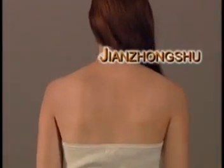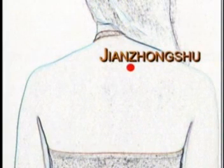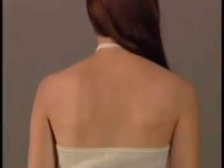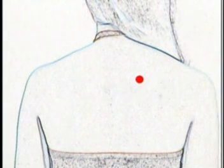The Jin Sheng Shu is located on the back of the body, right side, just below the neck, about 4 centimeters or 1.5 inches lateral to and below the acanthi of the 7th cervical vertebrae. The next point to locate is the Jin Wai Shu. Again, this point is located on the back of the body, below the neck, approximately 2 inches or 5 centimeters to the right, and 1 inch or 3 centimeters down below the acanthi of the 11th thoracic vertebrae.